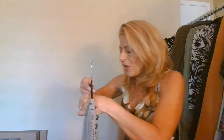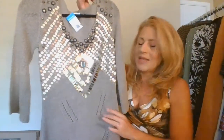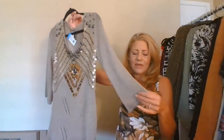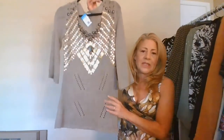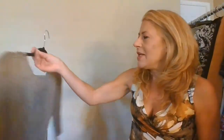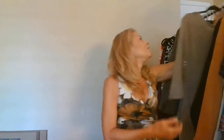All right, I'm sending this one in. This is Vertigo Paris, size medium. They value this brand nice and high. And this is gorgeous, look at all the detailing on that sweater. So yes, guys, I send everything. I send all kinds of items, I just don't send lower-end items, which I'm thinking about doing, who knows. But yeah, this is super cute, so this is definitely going to them.